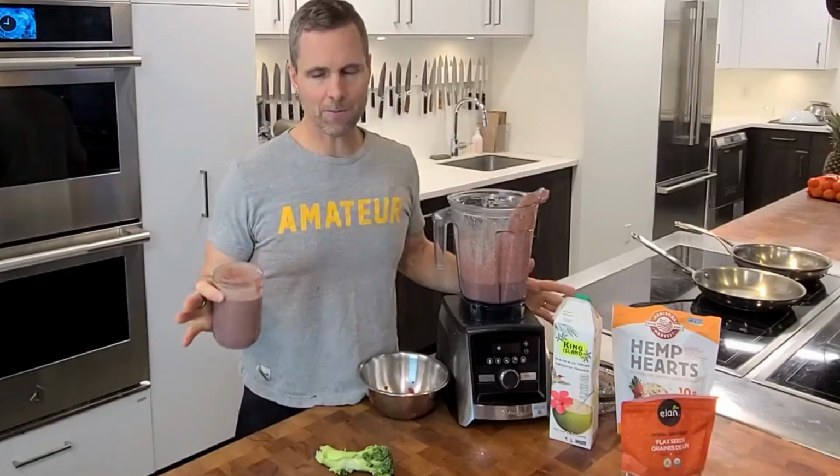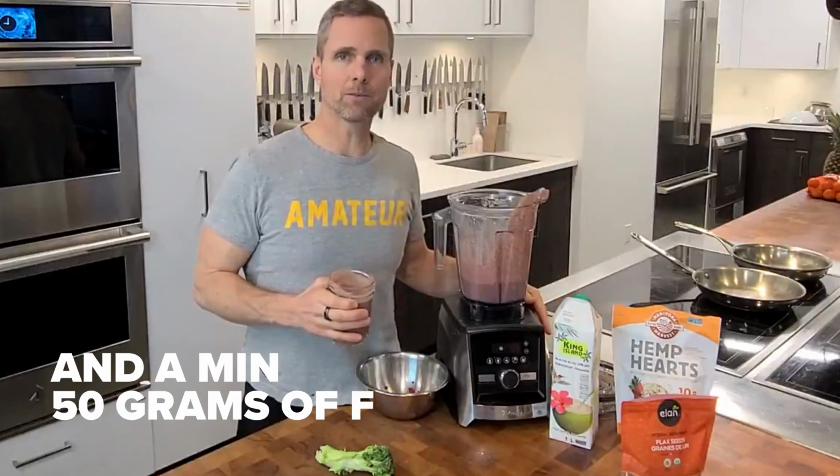I have a fibrous lunch and a very small dinner, and that's how almost every single day goes for me. And I make sure that I'm focused on 60 to 70 grams of fiber every single day.